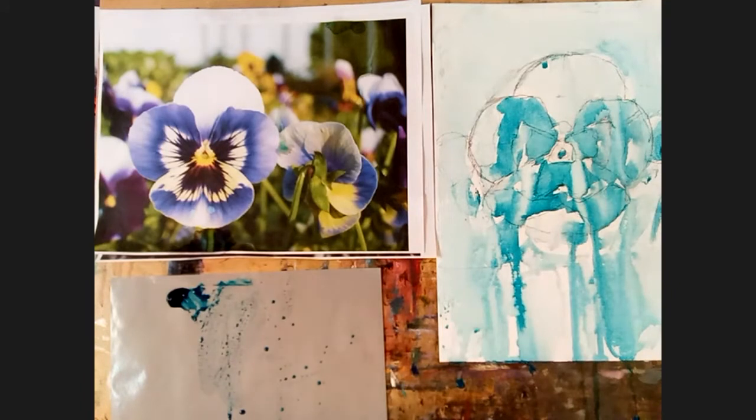Those of you who feel ready to jump ahead, I'd like to see your underpainting. Just send it to me. Those of you who are ready to jump ahead can start mixing and blending. I'm going to do that in another minute when this dries.